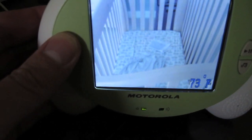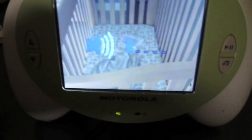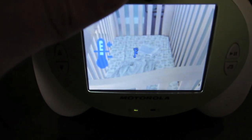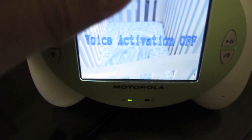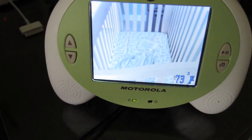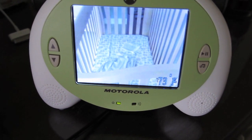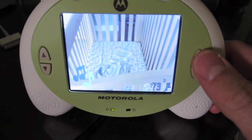Some of the quick features here, you have the volume up and down, and that's great. You can hear him crying or stirring. There's the menu button here on the top, and you can go through for the brightness, to change the temperature. That's another cool thing. It has a night light, voice activation, and the language. It has the temperature in the room. It's really good to have that. I think it runs about 3 degrees high. So since I know it's consistently 3 degrees high, like right now it says 73, it's probably 70 in his room. It has lullabies that you can play.